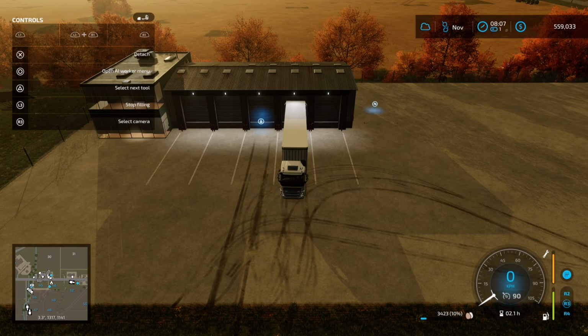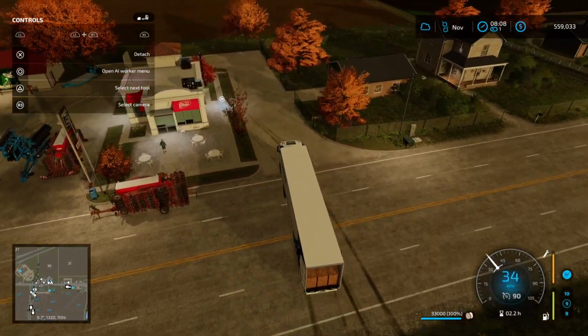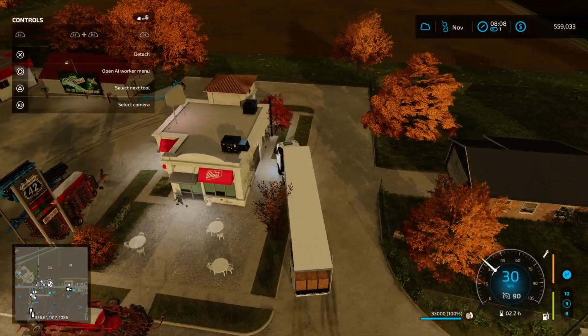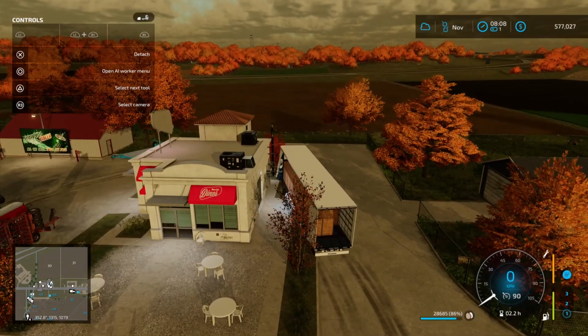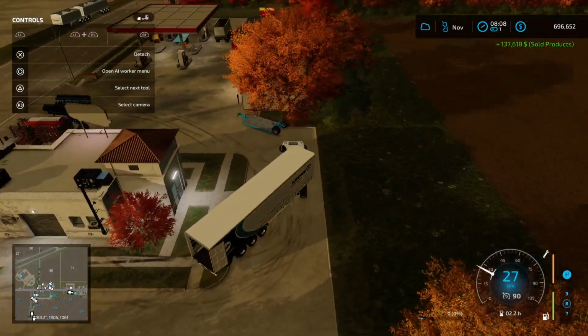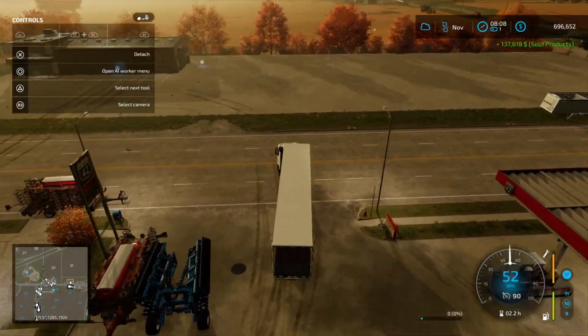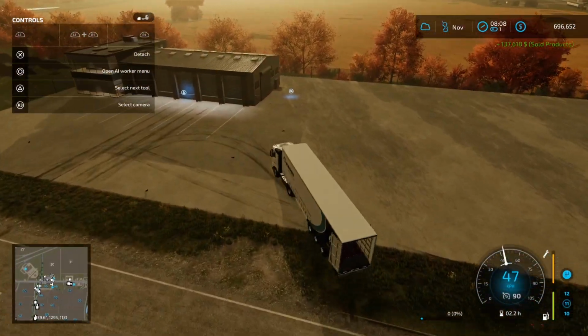Alright, so let's get this guy filled. Alright, load number 2. So this will fund our silo, the one that we want to purchase. So what I'll do is we'll get this unloaded and then we'll go into the next step. Okay, cool. So that was another 137,000, so we're getting pretty close to $1 million again. I think after we sell all this bread in December, we should be pretty close to that.